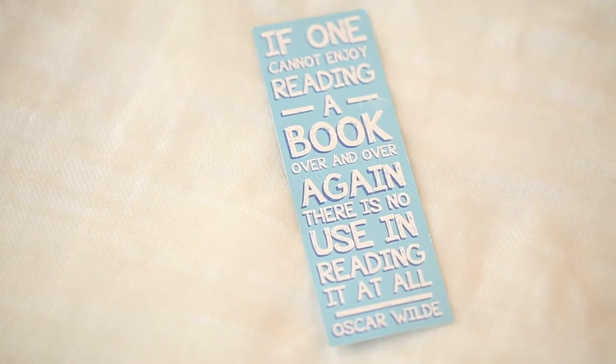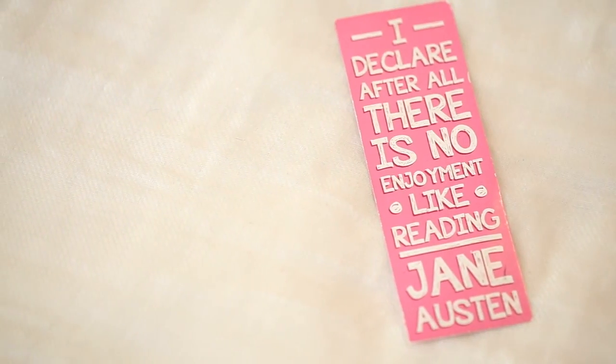The things I have to show you are all bookmarks and posters, and we've got a lot, so let's go through them as quickly as one can. These are 2 I got in a Fairy Loot box, I want to say. This one says, "If one cannot enjoy reading a book over and over again, there is no use in reading at all." That's a quote by Oscar Wilde. "I declare, after all, there is no enjoyment like reading," by Jane Austen. And there's supposed to be a 3rd one.